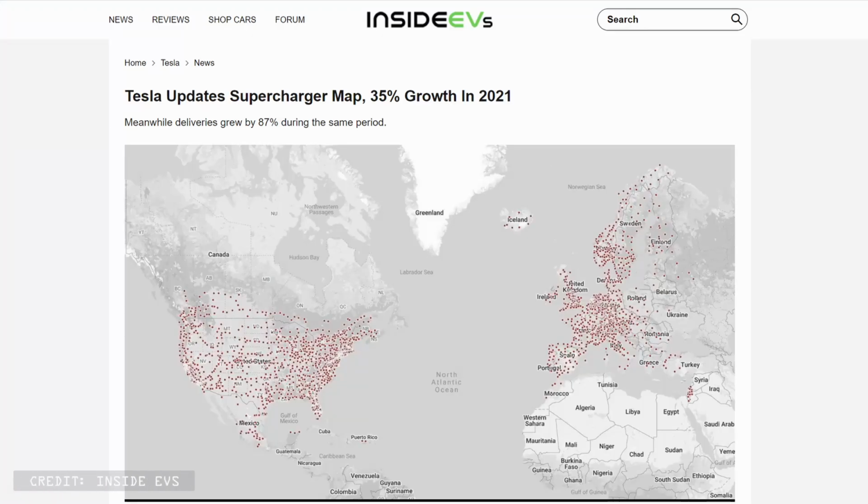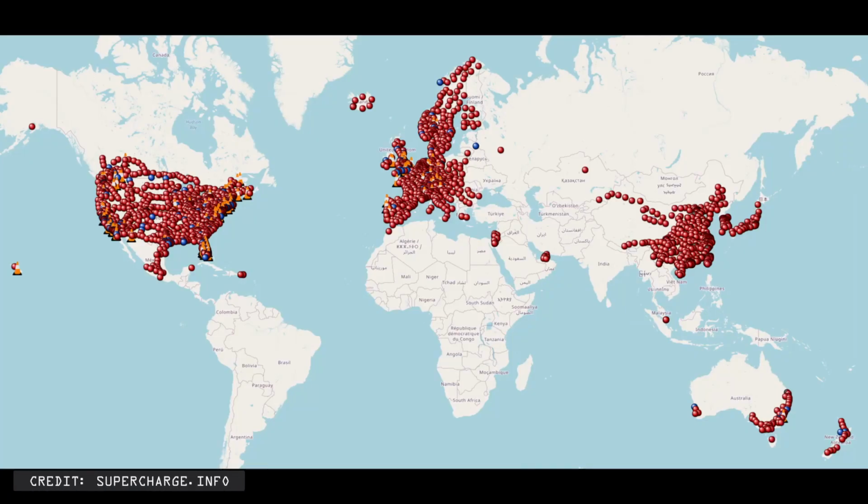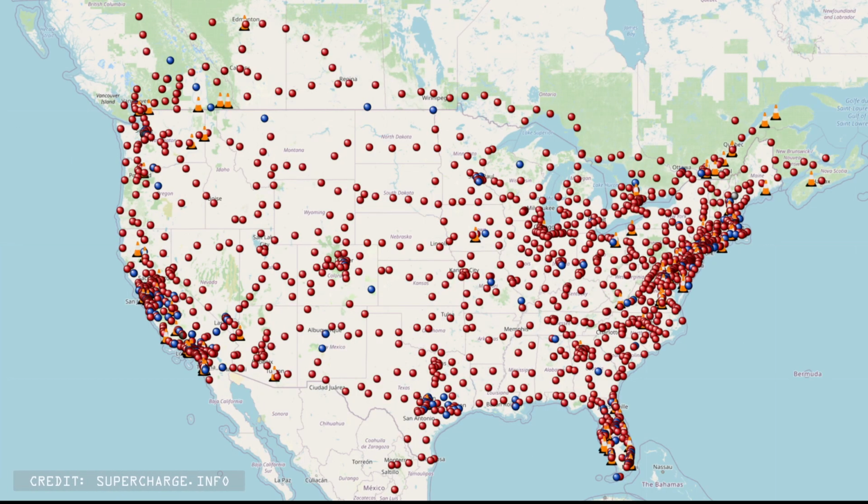Worldwide, now, there are over 3,500 Tesla Supercharger locations with a total of over 32,000 charging plugs. That's one plug for every 62 Teslas ever built, which is an astoundingly awesome number compared to gas cars and gas pumps.